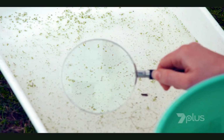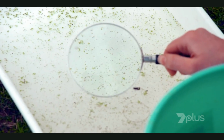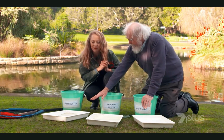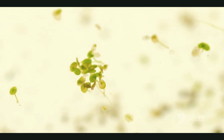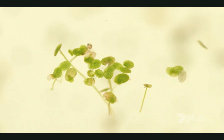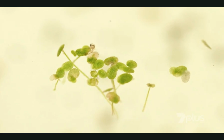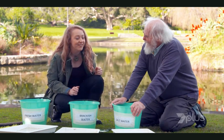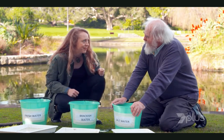Oh, Stephen, I can see the freshwater's got all these little plants in it. These are duckweed. Oh. They're tiny little plants that live on the surface of the water to get the best go at the sunlight it can. Thanks so much for your help, Stephen. I'm going to go out now and test just how salty this water is. Thanks, Lindsay. Bye.